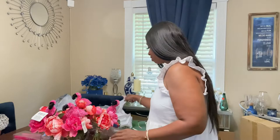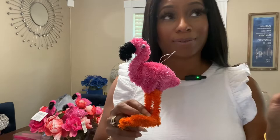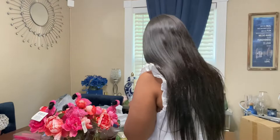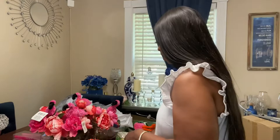Let me show you this. So cute, right? The Dollar Tree had these, and I grabbed these probably about 6 months ago. I'm so glad I did that. And then I have all my pink flowers, because when you think flamingo tropical, you've got to have your flowers together.